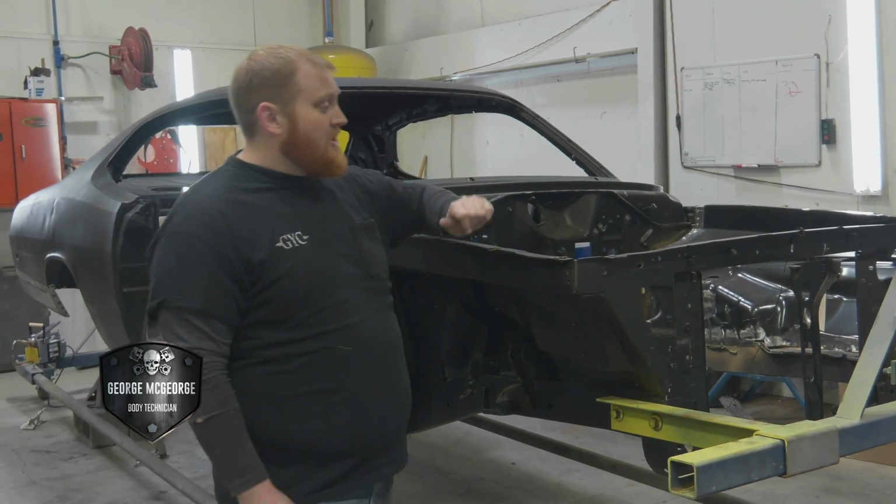So last week, Mark came to me at the end of my shift on Monday and said, we have this rush car that's got to get in, got to get it done. So by Tuesday morning, I pulled this car in and we started work.